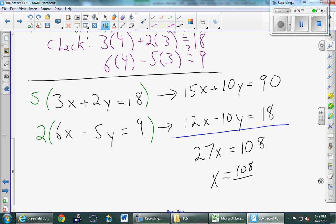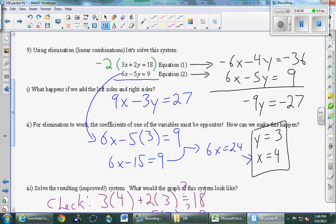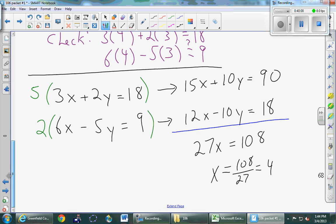You can type this into the calculator if you wish. What did we get for x before? 4. So completely different, same idea, but different steps to get there. I think that doing it this way is harder than what we did up above, because here we had to multiply both equations by something. But we made a better choice up here. We only had to multiply the first equation by something. Any questions on this?